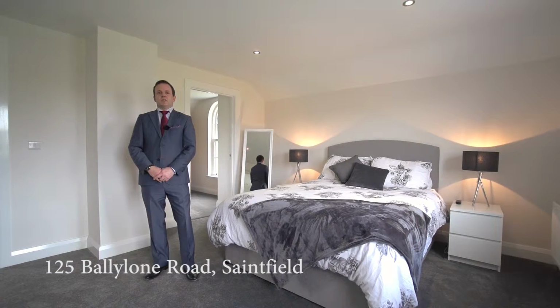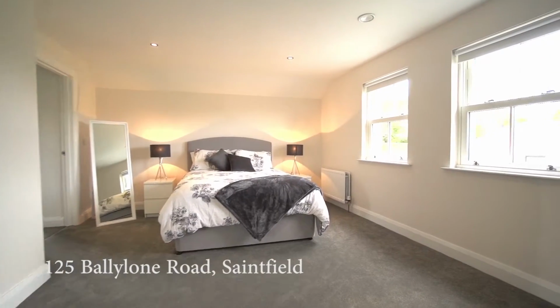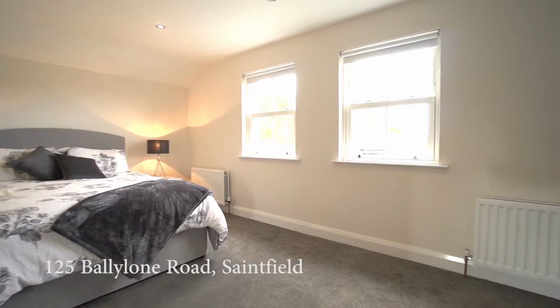There are 4 spacious bedrooms in this lovely family home, 2 of which benefit from walk-in dressing rooms and luxury ensuite shower rooms.